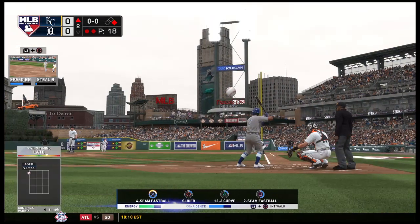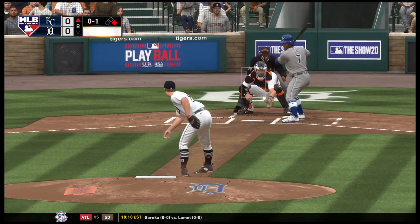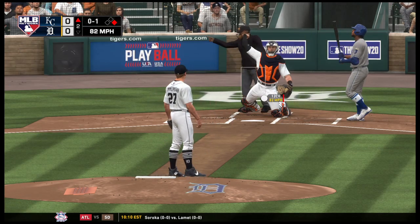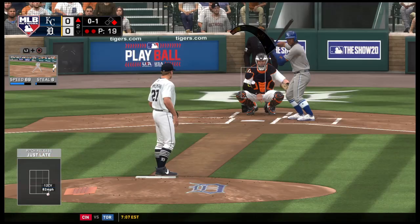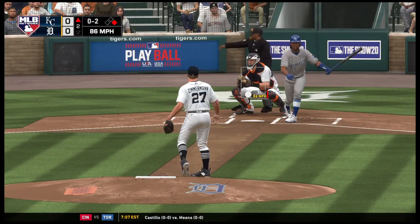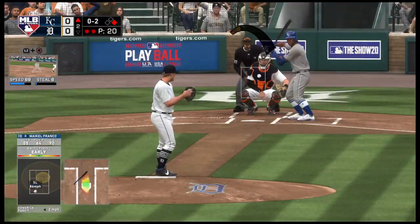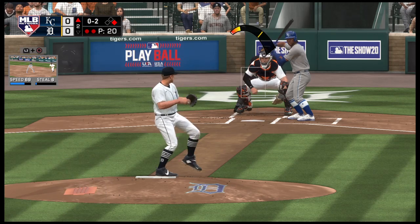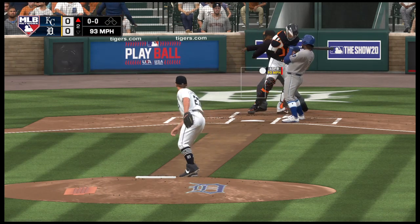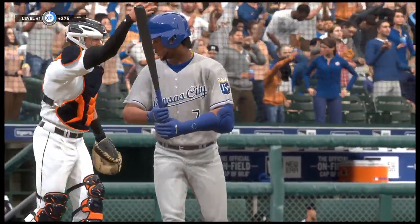Standing in, Michael Franco. He had a couple of hits in yesterday's contest. Breaking ball that drops in for a strike. Great pitch right there. That is a huge breaking ball. Not shocked he took it. Got to calibrate that one for a second. Behind 0-2 now. Hoping to send him packing. Pitch on its way. And a fastball called strike three, and the side is retired.